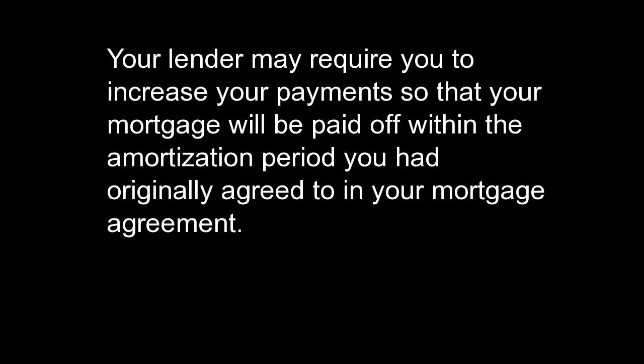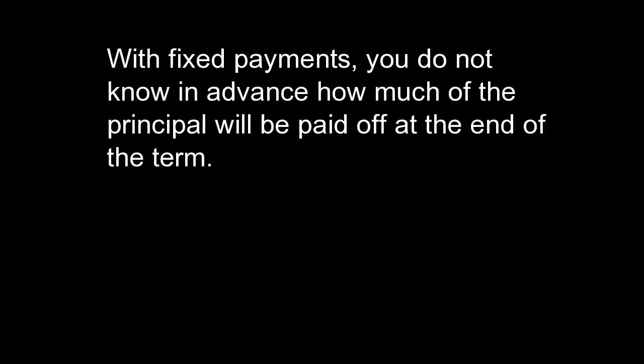Your lender may require you to increase your payments so that your mortgage will be paid off within the amortization period you had originally agreed to in your mortgage agreement. With fixed payments, you do not know in advance how much of the principal will be paid off at the end of the term.